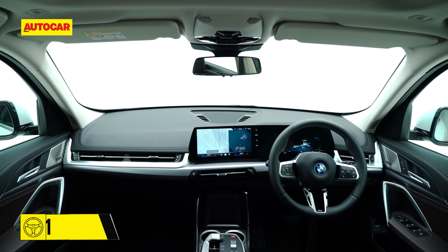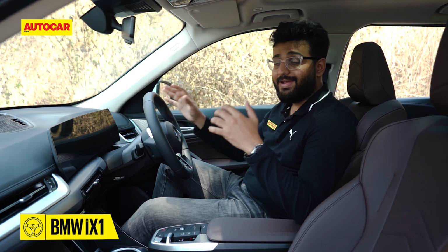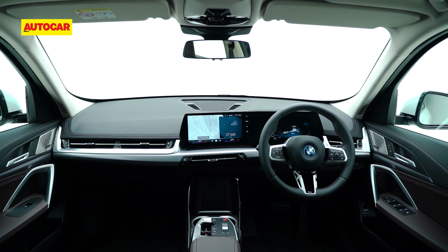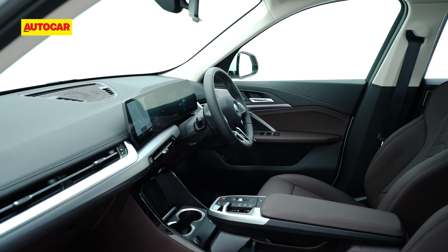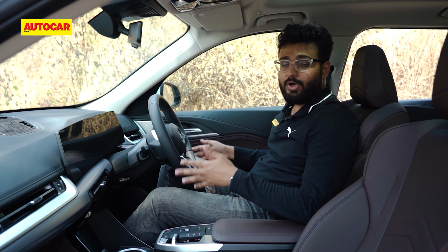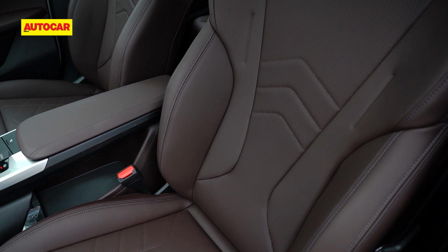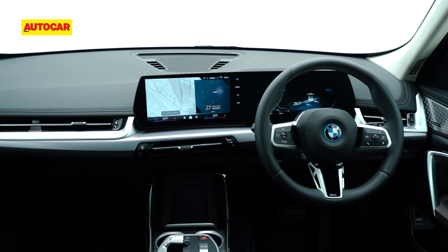Now the interior on the iX1 is definitely premium. You have a lot of high quality materials, but it is a snug fit. You immediately feel the lack of width once you get into the car, especially after the other two. So clearly it's not as wide, but then you also have the seats that are quite narrow as well. So if you're a large frame adult, these squabs won't be enough, and even the bolsters will sort of grip you by the body. The good thing is that the fit and finish is excellent, like you expect on a BMW.